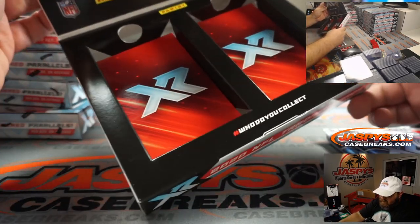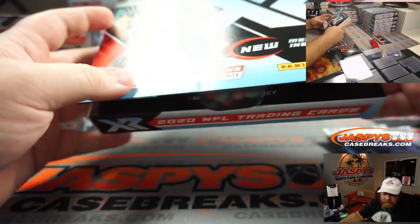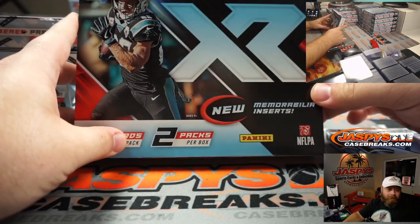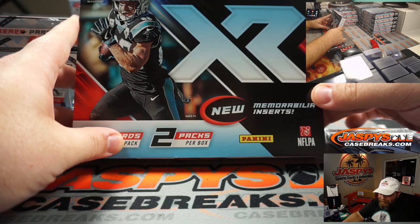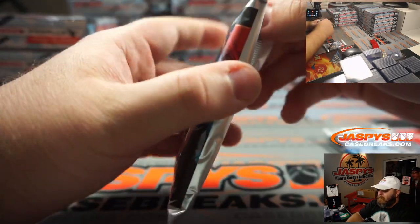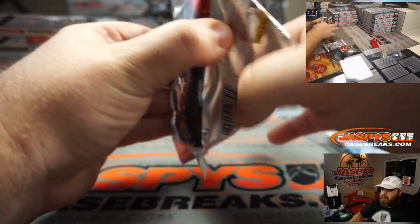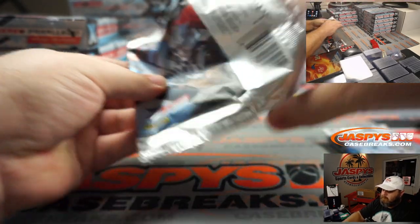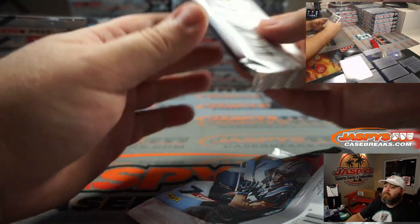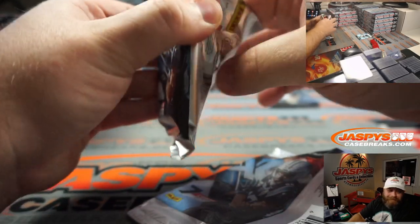This is nice. I like this packaging. Yeah, it is nice. Doesn't the XR this year kind of look like an XFL logo? Yeah. It's nicer this year. I think it's not super expensive. No. Price point's really good. There's a lot of stickers, but whatever money they saved by using stickers, I think they put into the relics. I think the relics are really good.